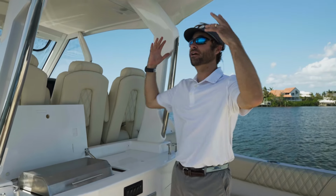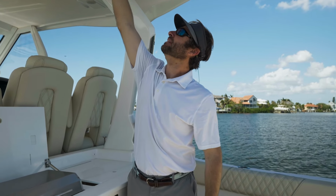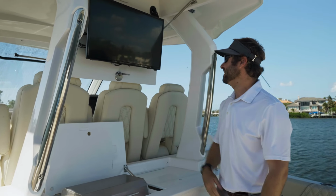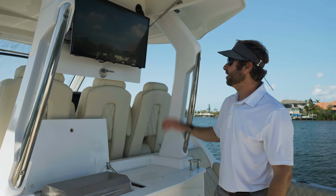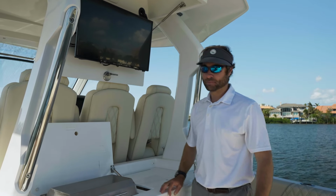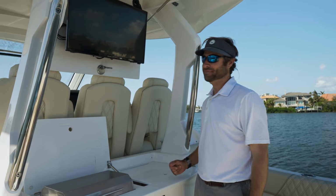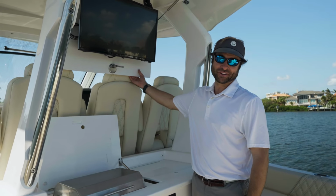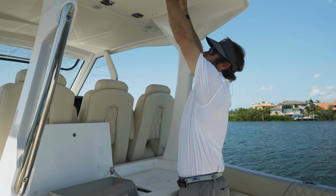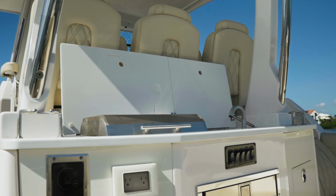We got plenty of shade with this hard top, and underneath the hard top is a nice LCD flat screen TV that also has the option to hook up to your MFDs. But what a great spot here. If you flip that aft seat back down, you're hanging out here in the cockpit, enjoying a meal, entertaining, and you can turn on your favorite sporting event. That is living large. So what a great summer kitchen area, great entertainment spot here in the cockpit.